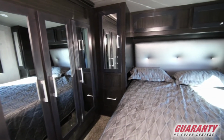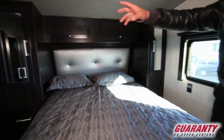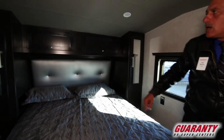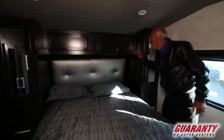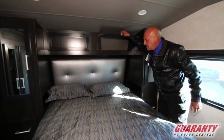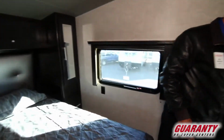Usually there isn't much room in here. As you can see, the slide also over here, that's a big closet. Look at this. I mean, enough. There isn't enough storage, right? This guy got it all. As we go out this way, we're gonna go down here to go to the living room. We're gonna go outside and show you more stuff.